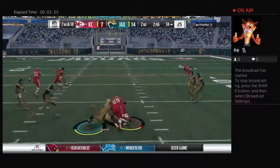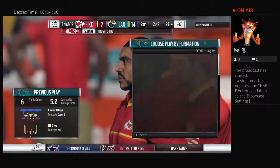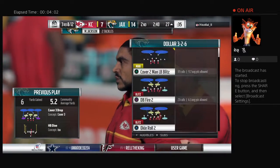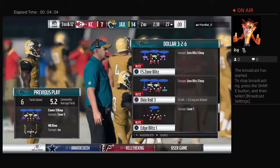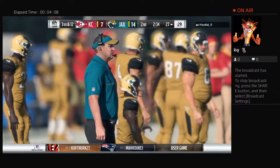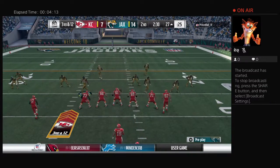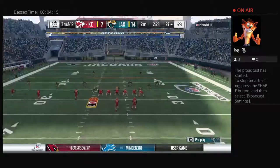Ware takes the give from Mahomes, and able to push his way forward here for a good little gain. Give him 6 on the run. They're going to be faced now with a 3rd and 12. And there's a run to be happy with. Good, solid yardage. He'll take that anytime you hand the ball to a back. The Chiefs on 3rd down, 2 for 5 to this point. This is 3rd down and 12.